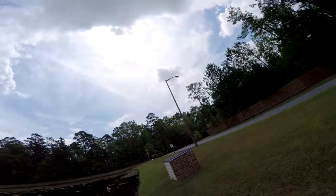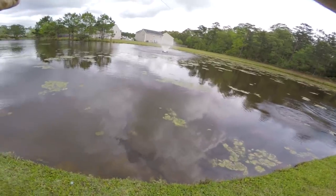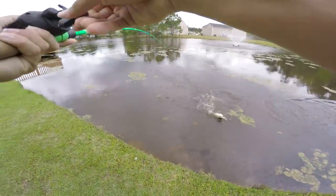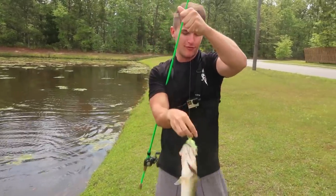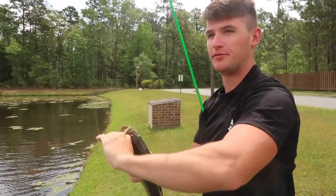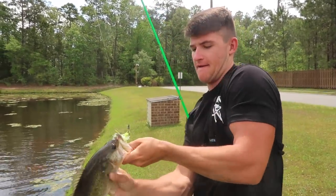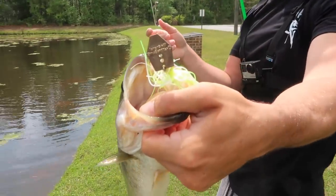Got him, got him. Yes, sir, right off bed. There we go, baby. Woo, let's go. First fish of the day, solid little 2-pounder. Look at that, baby. Look how he ate that chatterbait, right off bed.